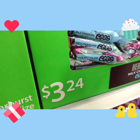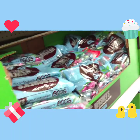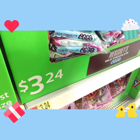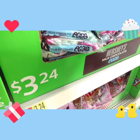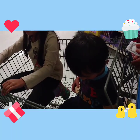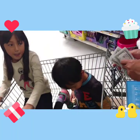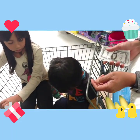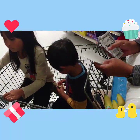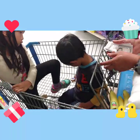It's just how much? $3.04. $3. Count. Okay, good. So it's one. Almost. That's one. Almost one. Okay. So you have to give Daddy four. You don't have 50 cents yet. Give Daddy two. That's three. Two more. Two more, Chacho, two more.